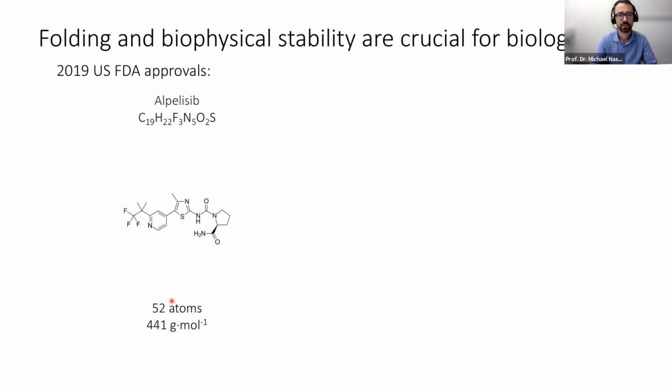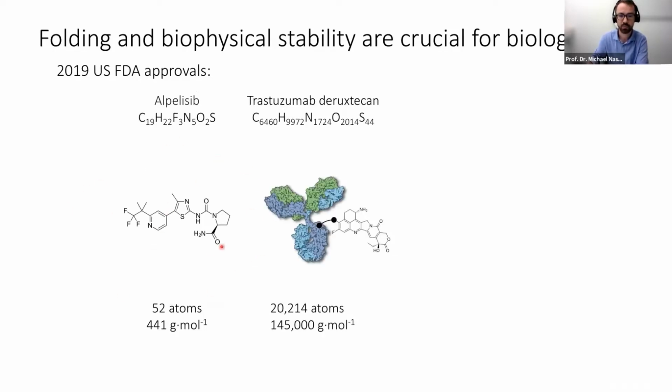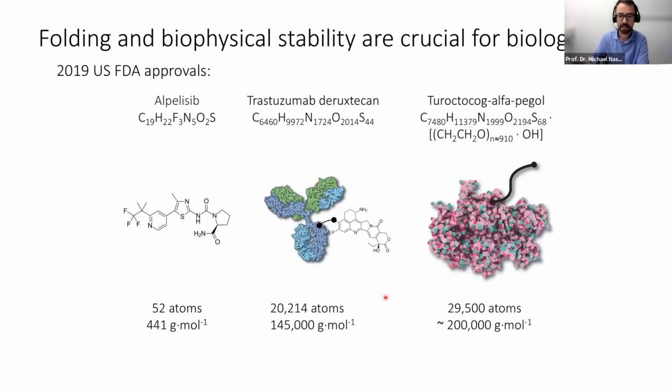So what do we expect in terms of developments of biological therapeutics? Well, we're moving from these small molecule systems where we have well-defined structures, and we're moving towards more complex systems, more atoms, larger molecular weights, like this antibody drug conjugate, and then even more complex systems like enzyme precursors, so zymogen precursors. So this is not a transcription factor, excuse me, it's a coagulation factor, factor 8. It was approved in 2019. It's pegylated at a single side chain. It's not active as a stored compound. When it enters the bloodstream, it can become activated by endogenous proteases in the blood.